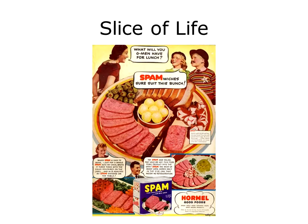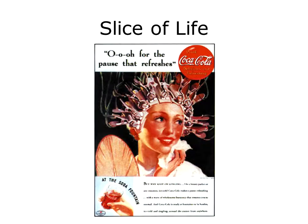In this particular ad, what's the problem? Hungry kids. Give advice, show the solution. Spamwitches sure suit this bunch. And then finally, show the reward. The reward here is this tasty spread of Spam. There must always be a payoff that shows the person with their problem resolved. It's this reward that implants the value of the product on the viewer's mind.